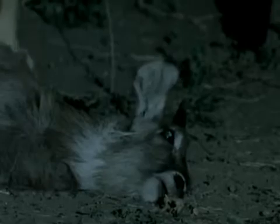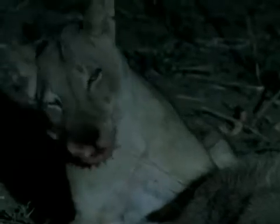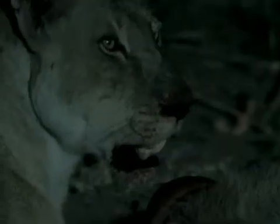Under the veil of darkness, a young waterbuck on its way to the river walked straight into the lioness's ambush. Hyenas, the lion's eternal rivals, are quickly on the scene. Attracted by the sound of the kill and the smell of the freshly opened carcass, the hyenas hope to take over the lion's feast.